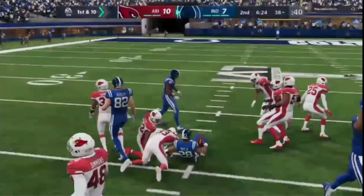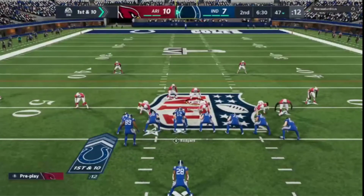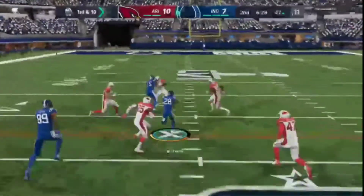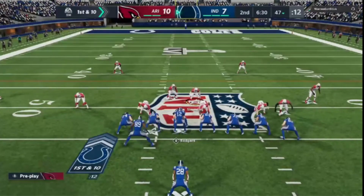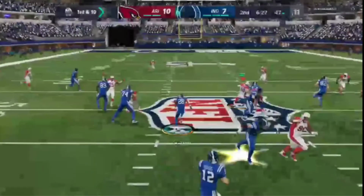Yep. I feel like that's kind of right. This is a new play I actually started running. It's like an auto motion, but it's 0-1 trap. And 0-1 trap with Quenton Nelson is one of the best plays in the game. Right. Filthy. It's hard to blow up. Look at that. How do you blow that up? Right. He wants to hit me in the backfield. If I run 0-1 trap, he can't.